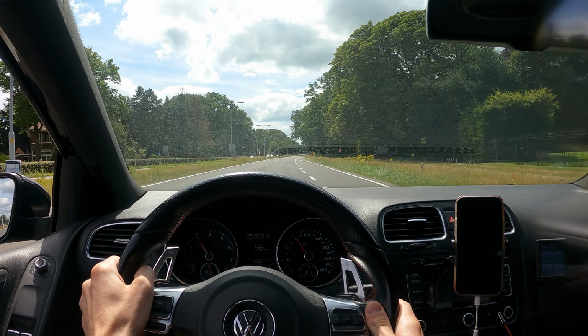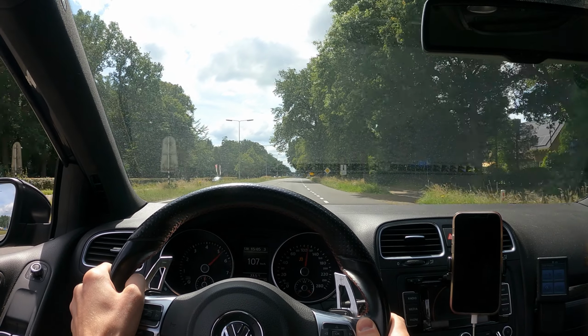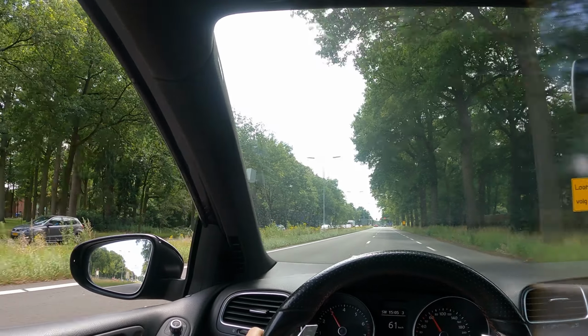Total damage is 107 euros. Should I count this up by my stage 2 money? I don't know, but fuel is also quite expensive, as you guys know. There's a speed car over there.